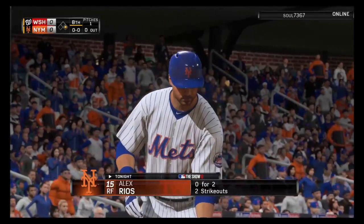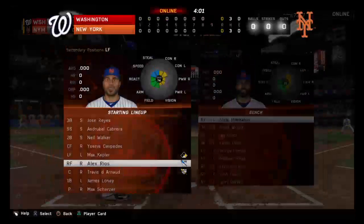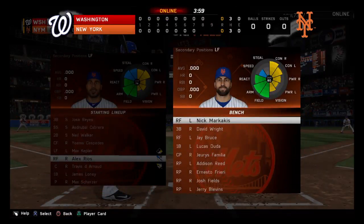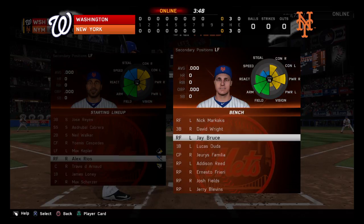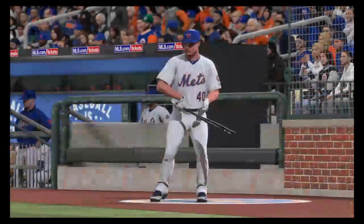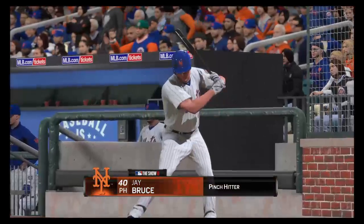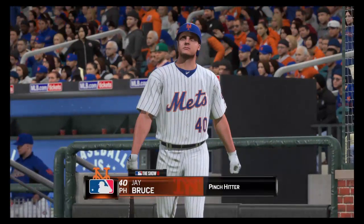Alex Rios ready to take another shot. Went down on strikes his last time up. It was a pretty big strikeout, too, because he had a chance to drive in a run, so I'm sure he's going to be thinking about that missed opportunity for a little while. Jay Bruce will come on to pinch hit here in a big spot. Number 40, Jay Bruce.